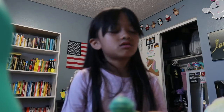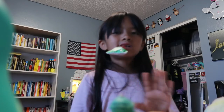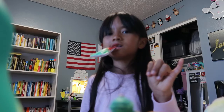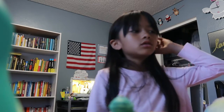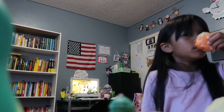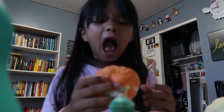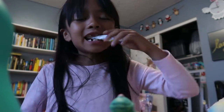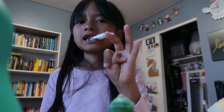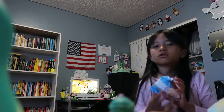I have nothing for X. Bite this carrot. I have nothing for Y, so take the bite. This one smells gross. This one used to smell super good. Ugh. This is by Squish Delish. I'll bite the pencil. I don't have anything for Z, so I have to.